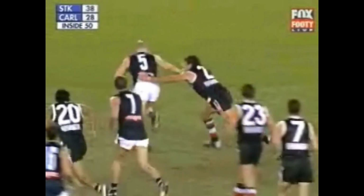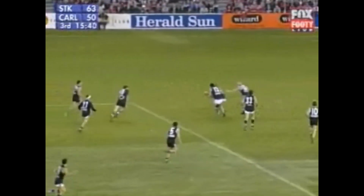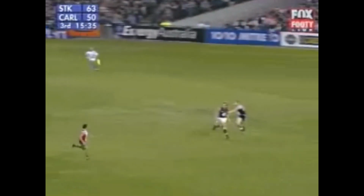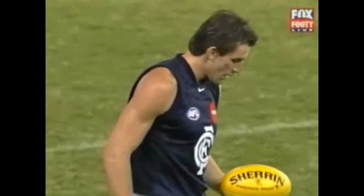French. Hamill through his hands to McKay. Just swatted Aaron Hamill out of the way. Left foot kick towards half forward. Murphy to Hume from 55. Looks up. Goes to McKernan. Good hands. Needs to go back. It's an important goal.